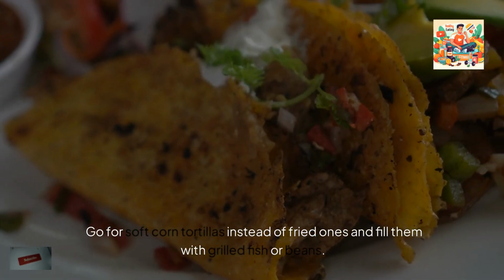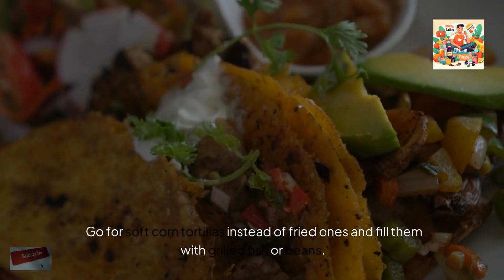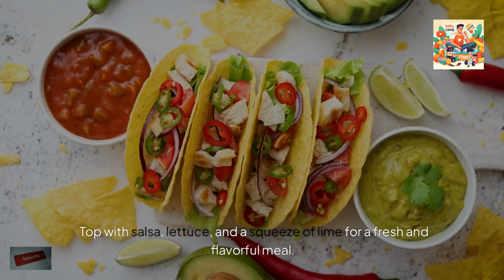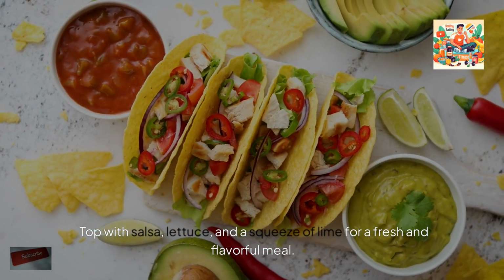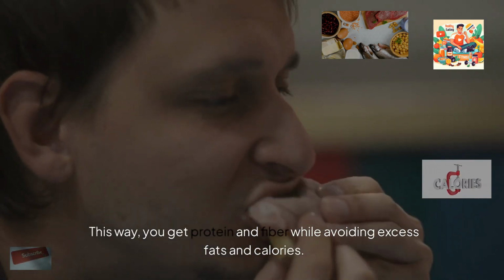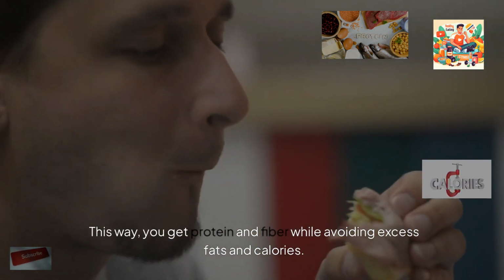3. Tacos are another fast food staple, but they don't have to be heavy. Go for soft corn tortillas instead of fried ones and fill them with grilled fish or beans. Top with salsa, lettuce, and a squeeze of lime for a fresh and flavorful meal. This way, you get protein and fiber while avoiding excess fats and calories.